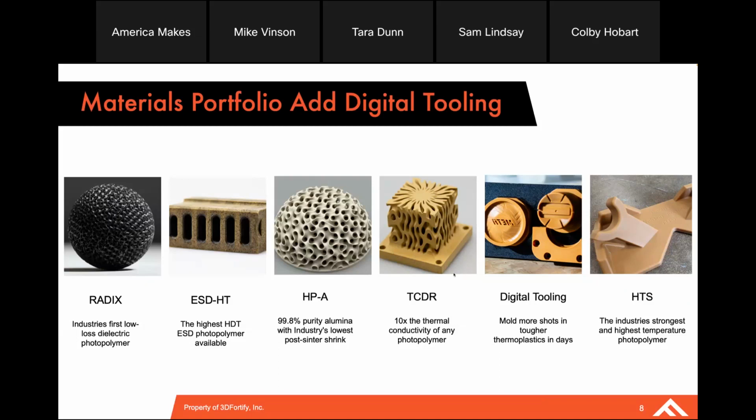The TCDR material, third from the right, is a highly thermally conductive material that can be printed with high resolution on these printers, just like the others. It's not electrically conductive. This is a material that you could submerge in a system, in this case an example of something that maybe fluid would be passing through in a pipe, pulling high levels of heat out of the fluid. Again, something that can be designed and realized within a day.